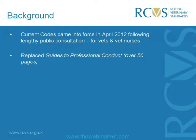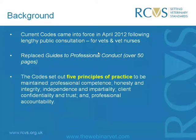Now the guides, for those of you who don't remember, had evolved into huge unwieldy documents. They hadn't really gone along with the changing framework for regulation generally. So the way that professional regulation has gone has been towards a more principles-based system of regulation. And so we had decided to move with the times and move forward with that. Because we needed to adapt to that changing face of regulation, we needed to set out principles of practice.